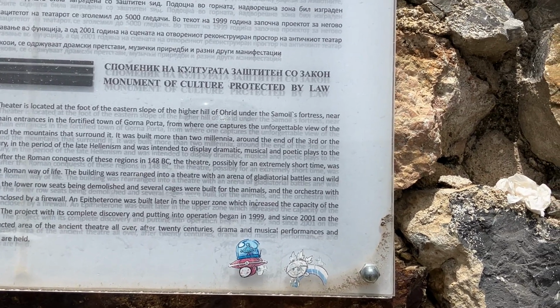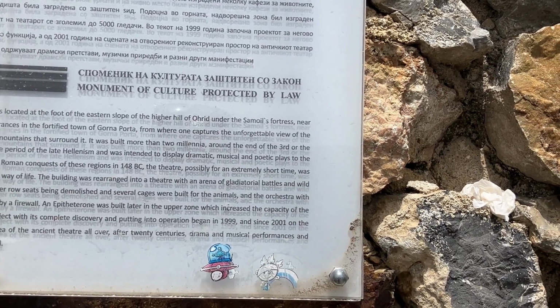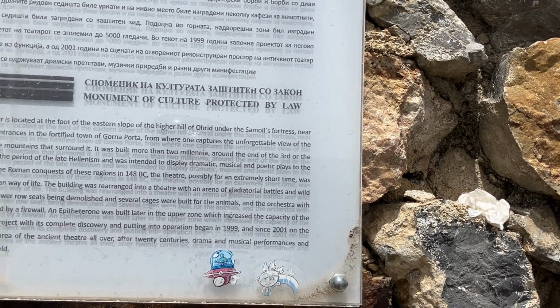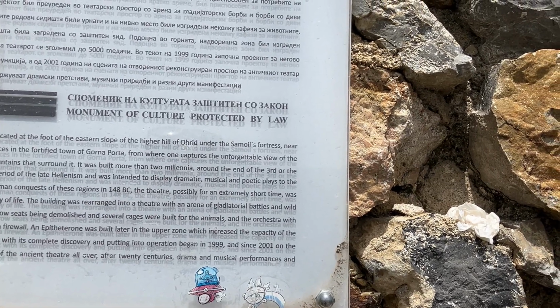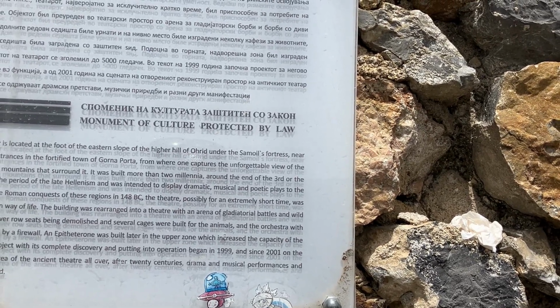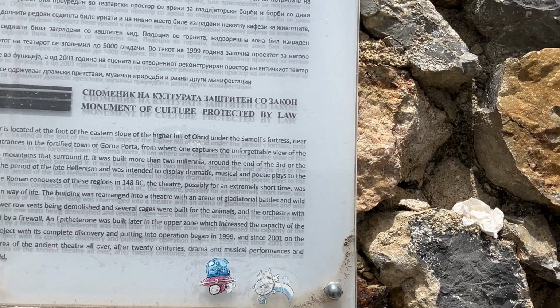Immediately after the Roman conquest of the region in 148 BC, the theater, possibly for an extremely short time, was adapted to the needs of the Roman way of life. The building was rearranged into a theater with an arena of gladiator battles and wild beast fights, with several of the lower row seats being demolished and several cages were built for the animals, and the orchestra with the honorable seats was enclosed by a firewall. The amphitheater was built later in the upper zone, which increased the capacity of the theater to 5,000 spectators.